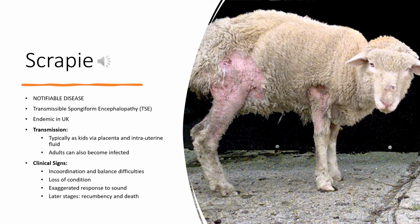So typically, transmission occurs in the uterus, and it's either through the placenta or intrauterine fluids. There is some evidence of adult-to-adult transfer from infected to naive individuals, and that's through the ingestion of contaminated fluid at kidding times. So I'm sure everyone will have probably seen that goats rapidly eat their placentas after they've kidded, and if given a chance would probably eat the placenta of another goat that's just kidded. So you can see how that can contribute to quite a rapid spread in a group housing environment at kidding.